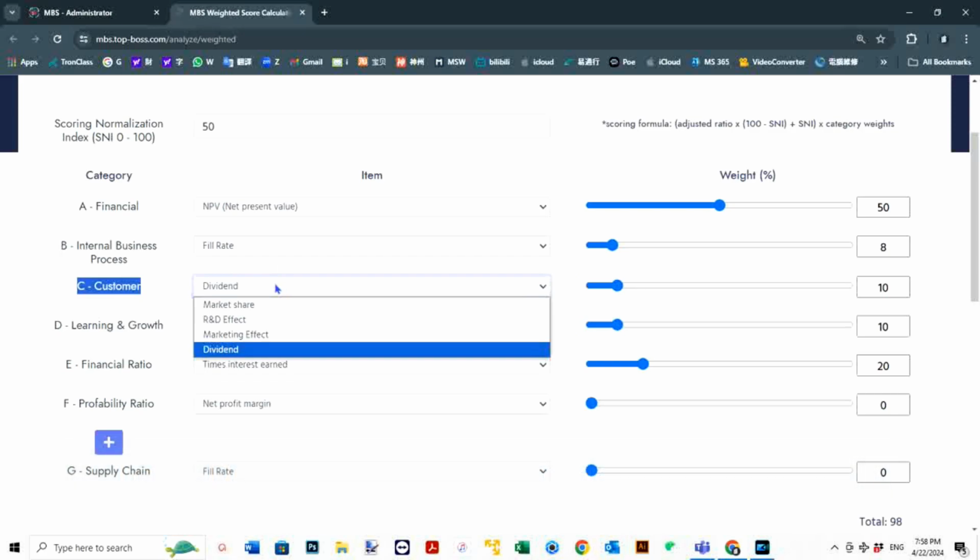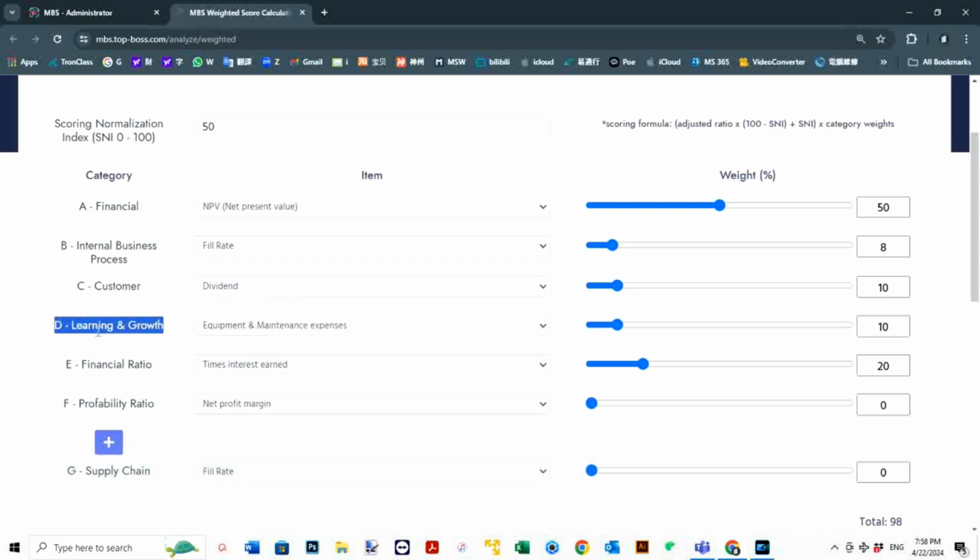The next one is learning and growth, which is analyzed through the investigation of training and knowledge resources. This factor handles how well information is captured and how effectively employees use that information to convert it to a competitive advantage within the industry. In MBS, the following are included to measure your performance of learning and growth.